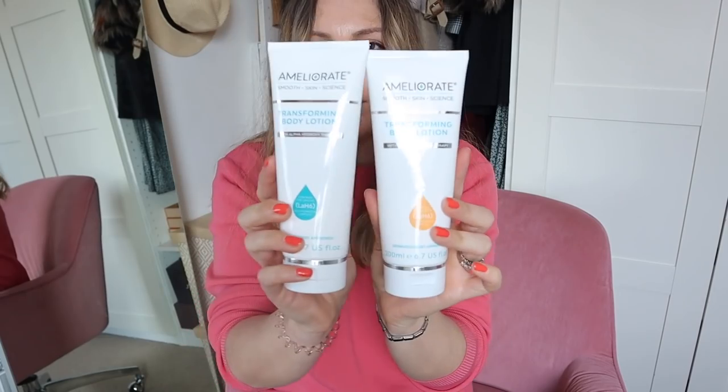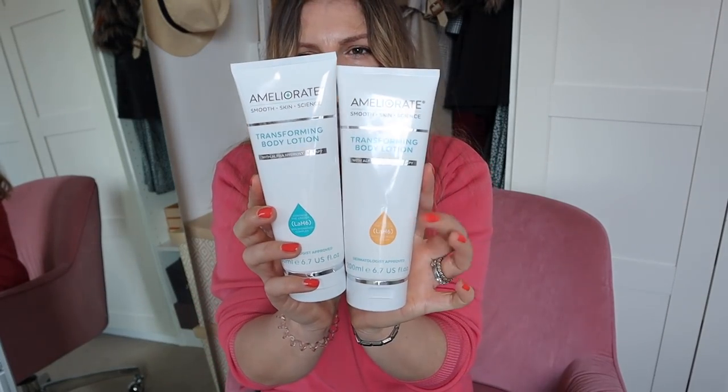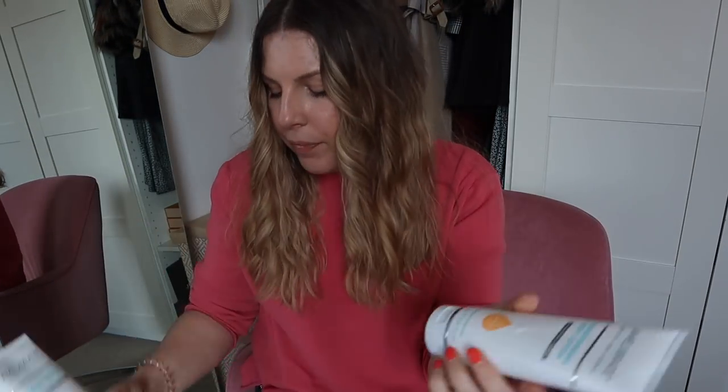I was sent the Ameliorate Transforming Body Lotion a couple of months ago, and then they sent me the new version. Yes, they did. I'm not losing it, right? I didn't know from looking at this because it doesn't say anywhere on here, but it does have a different color. So this is the original and this is the orange blossom. I had to Google it. I think the reason they've done this is that there are lots of people who don't like the scent of this product. It doesn't bother me at all.